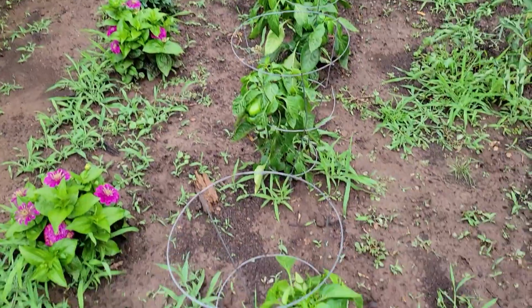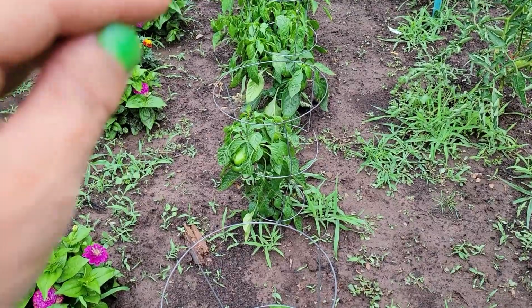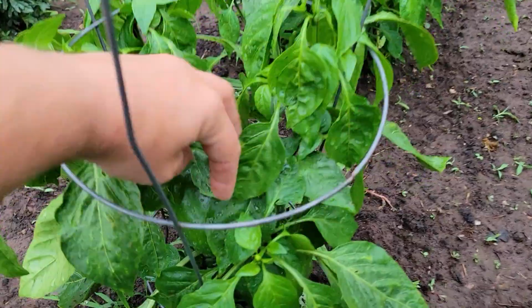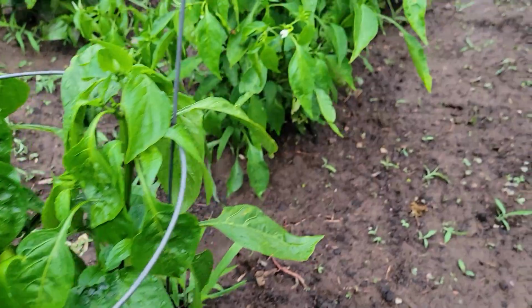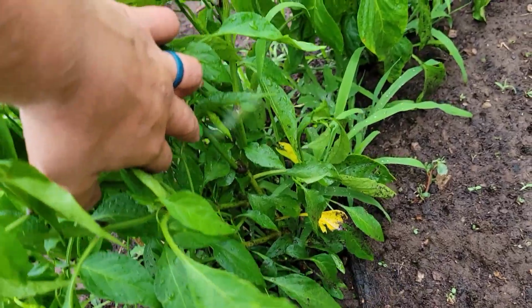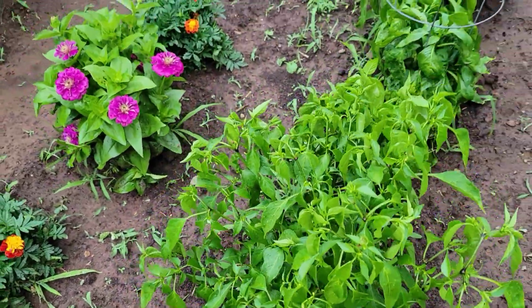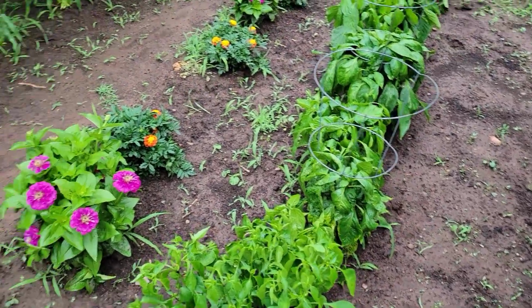Oh, and here, they're supposed to be the big red bell peppers. Well, these three are the golden bells. And look at here. This one is like super big, but this is a cayenne. I mistagged it, but I'm excited because it is producing little cayennes, and this is one I did from seed. So that's good. And these are all from seed too, just nothing else is coming up yet.